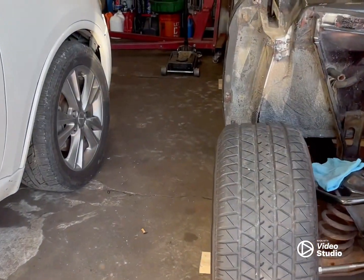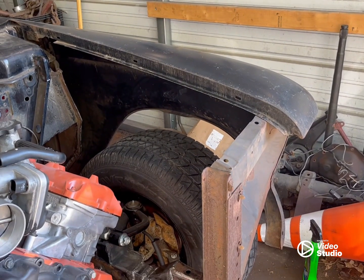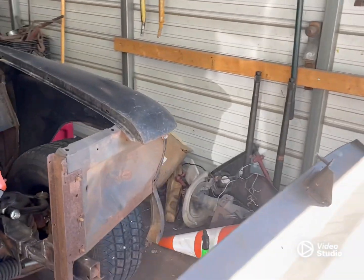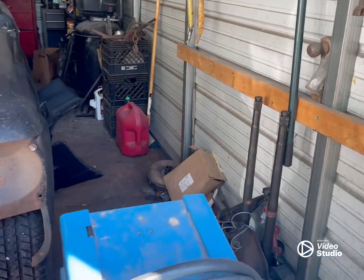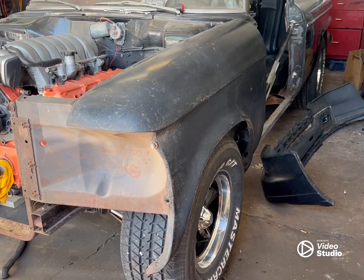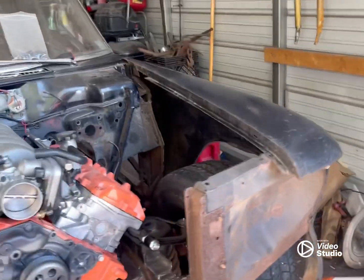Now, let's see what we're doing. I kind of test fit the fender yesterday on the driver's side, to see how things are going to line up on the Lark. And it looks like it's going to line up pretty damn good, considering all the cutting I did and putting that Mustang 2 front end on it. Everything bolted up pretty easy. We're going to have to shim the back fender a little bit.